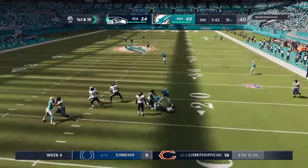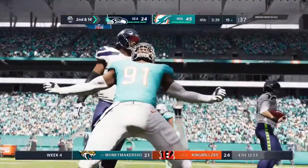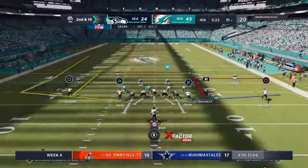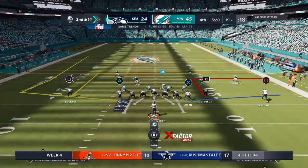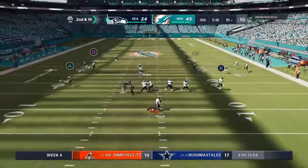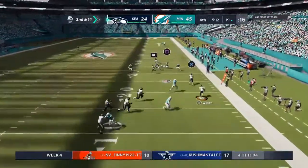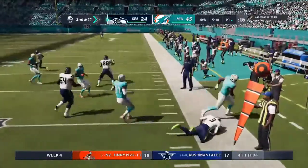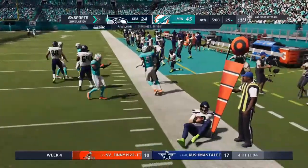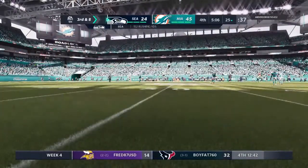And the Dolphins rush gets home. Down he goes. Emmanuel Ogbah with that time, able to drop him for a loss. So after the sack here, 2nd and 14. From the shotgun, Wilson. Flush to his right. He's going to take off with it. And down he'll go at the 25. Number 3. 6 yards there off the scramble, but it'll still leave him with a 3rd down.